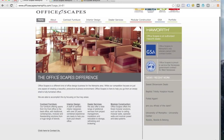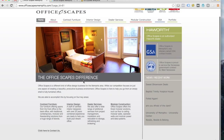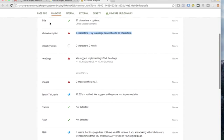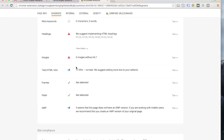So I would have expected that this right here, where it says the Officescapes difference, was going to be a heading tag, but apparently it wasn't built that way on your website. Now, second to the title tag, headings are probably the next most important place to have your keywords. So I definitely recommend adding some heading tags to the website and making sure that they include keywords that you want to show up in the search engines for. That'll help you to rank better.